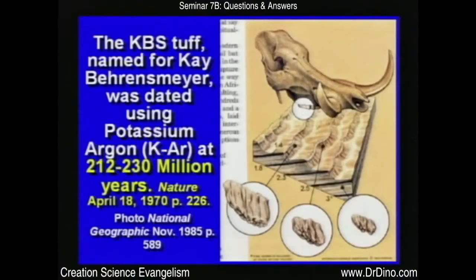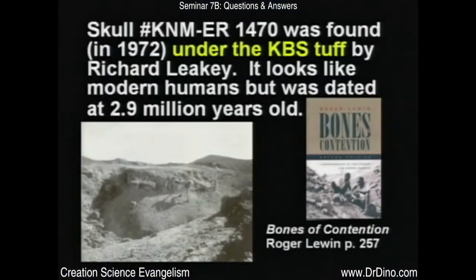Well, they had been dating this layer of ash named after Kay Brenzenmeyer because she did research on it. They said it's 212 to 230 million years old. All the scientists agreed that layer of ash is around 200 million years old. Until Richard Leakey came along in 1972, and he's digging around under the KBS tuff, and he finds a perfectly normal human skull. Everybody panicked and said, wow, how can you have a normal human skull under 200 million year old rock when man didn't even evolve till like 3 million years ago?